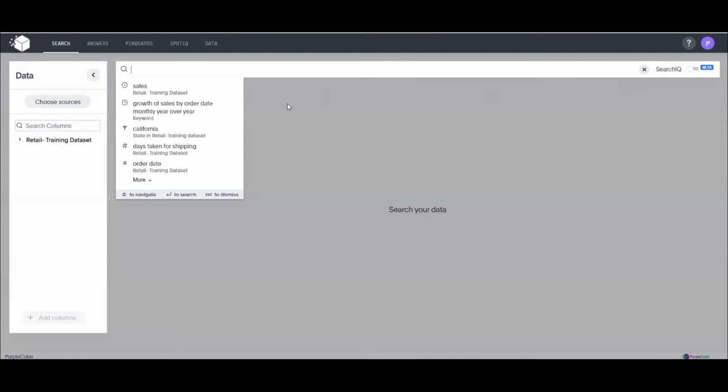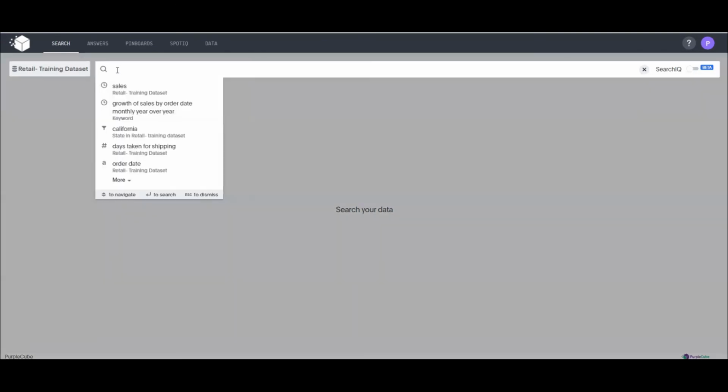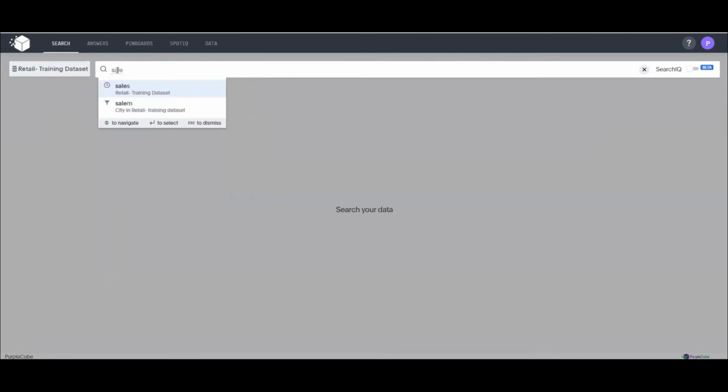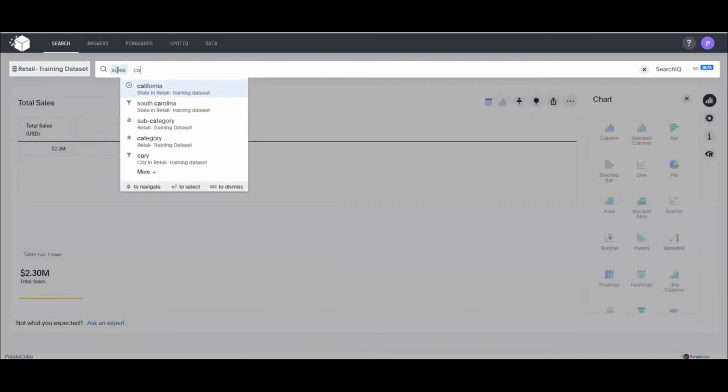So let's see from a business user perspective. I don't know what data set it is and what columns are there. I just want to see, with respect to my business, some details, or I want to get some insights. So I am responsible for California state sales. So I will just say sales. And now I don't know whatever columns or dimensions are there. I will just start typing California.